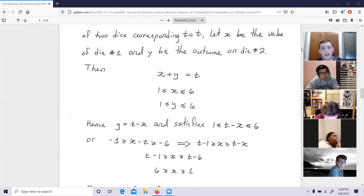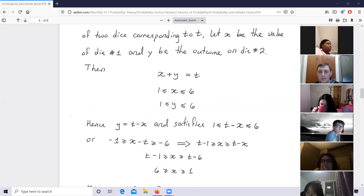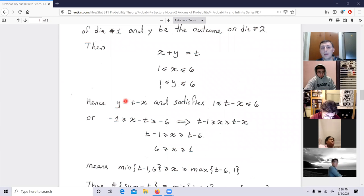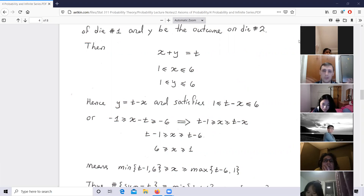Look at it. If X is the outcome on die one and Y is the outcome on die two, X plus Y will be T, where both X and Y are between one and six. Good? So far good, yes? So then let's look at it, guys. So what must Y be? If I know X, Y must be T minus X. Do you agree? Because they add up to T.